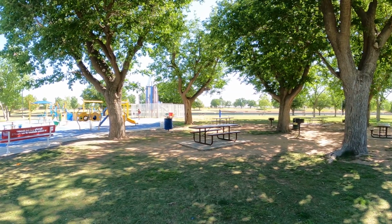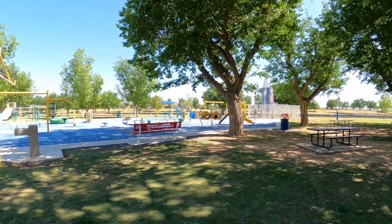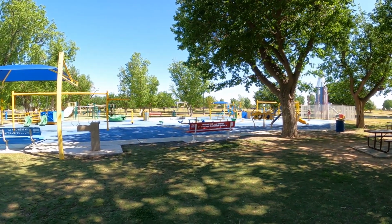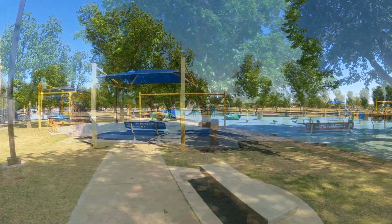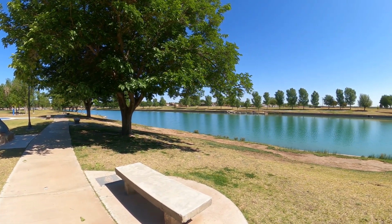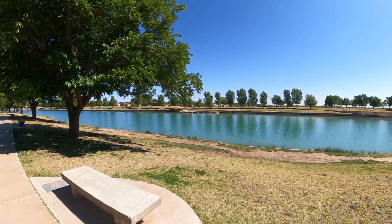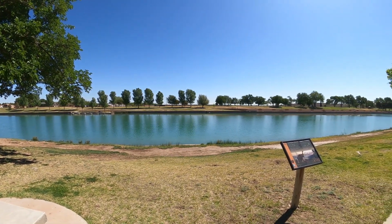Now just downstream a short ways is Friendship Park. Friendship Park has a great little playground area. They utilize this little reservoir. Yeah, they sure do. Both sides of it, all the way. Carlsbad Lake is busy on both sides of the water.